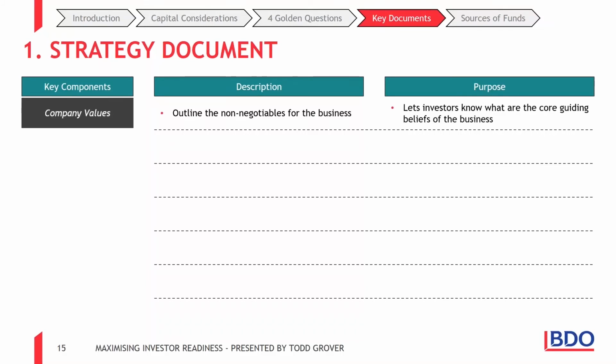Company values. This comes a little bit back to your vision and your purpose. What are your non-negotiables? We have a very big sign here at BDO, plastered across the wall, about what our values are. Things like we are human, we are one team, we strive for greatness, we are bold in our actions. You get the idea. There's a few more.